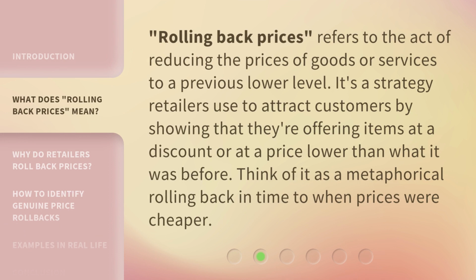Rolling back prices refers to the act of reducing the prices of goods or services to a previous lower level. It's a strategy retailers use to attract customers by showing that they're offering items at a discount or at a price lower than what it was before. Think of it as a metaphorical rolling back in time to when prices were cheaper.